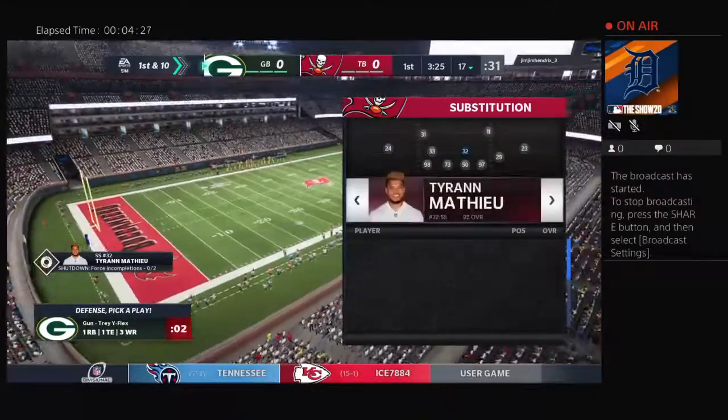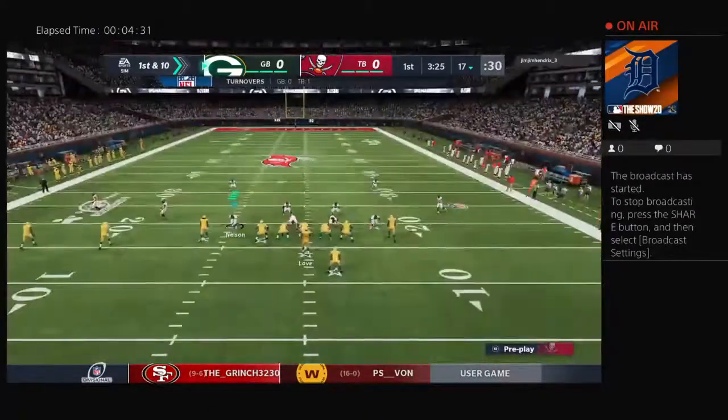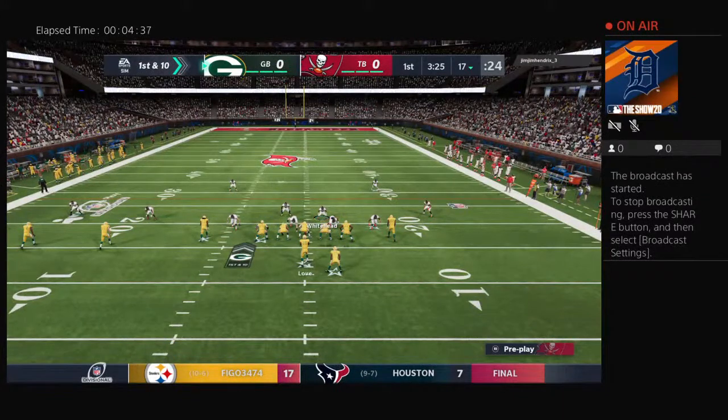Because this crowd, one of the best in the league, especially this time of year, it's going to be tough to take them out of it, but that's a heck of a start. Now the Packers have a 1st and 10 at their own 17-yard line.